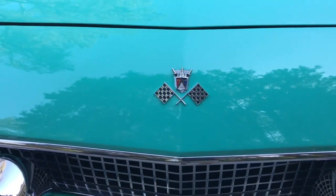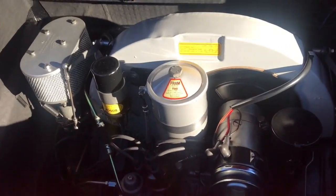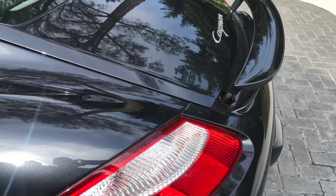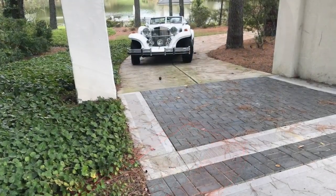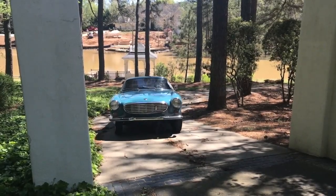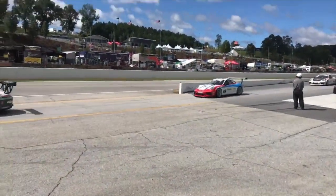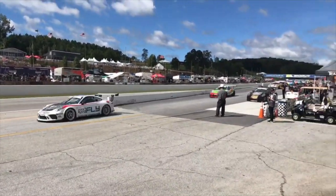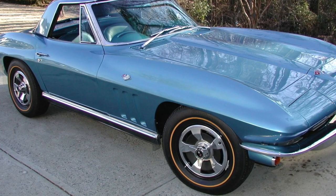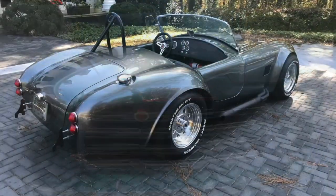For my collection, this is a 1951 GMC 5-window.